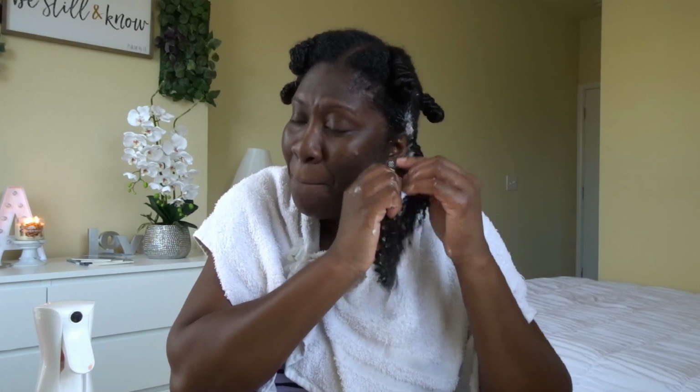Because I am using all the watermelon that was in the fridge, converted it into a juice, so I can add it to my hair. So hopefully, when it's all done, I'll let you know what I think about it.